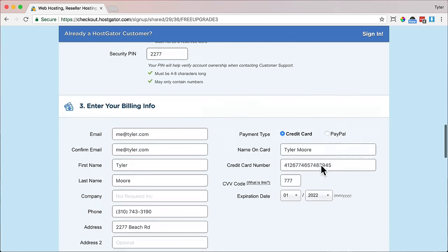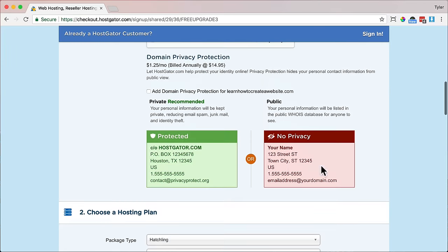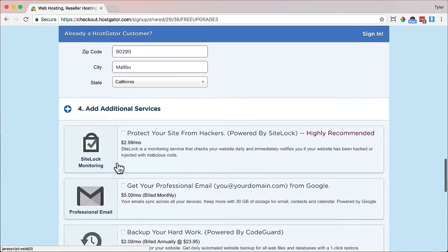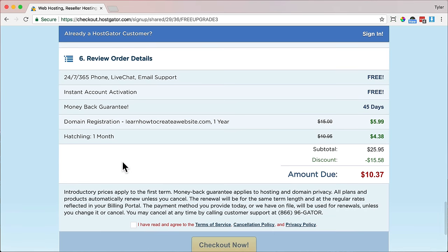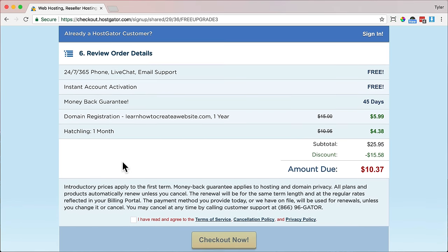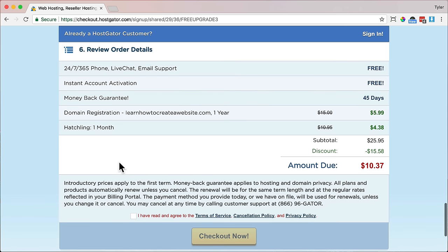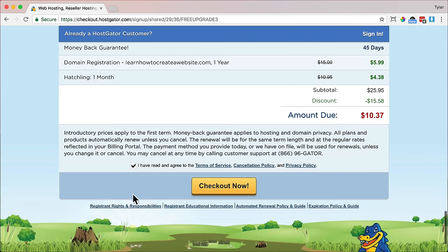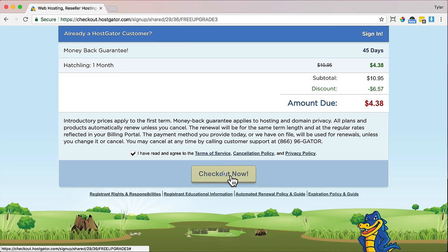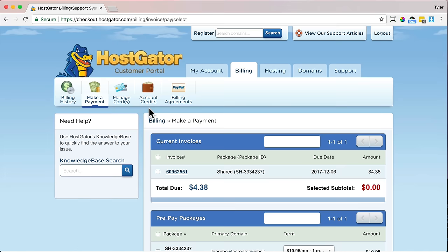All right, I'm just going to scroll up because sometimes they add on the domain privacy protection after you add on the coupon, but they didn't this time, so that is good. It's $10.37. And we can review our order. We have 24/7, 365, phone, live chat, and email support, account activation, money back guarantee, your domain name, and our hatchling plan. All right, now you can click I have read and agree to the terms of service and click checkout now. And you are done signing up for hosting. The next thing that we're going to do is install WordPress.